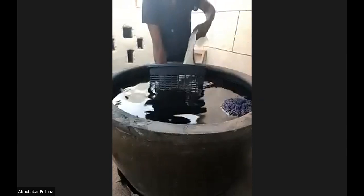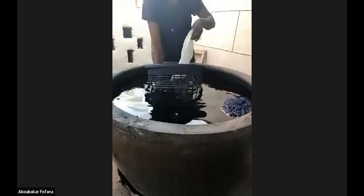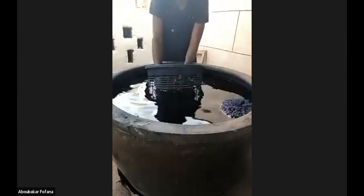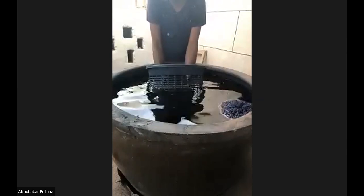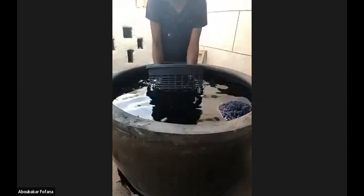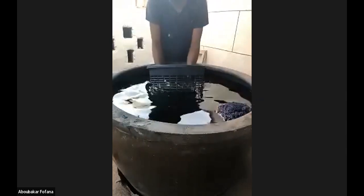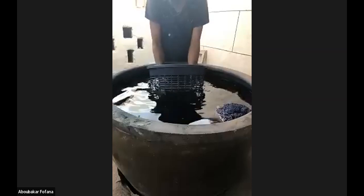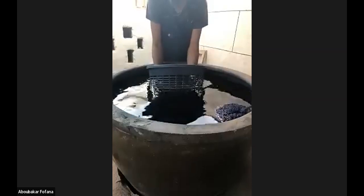Now, this is a young vat. I'm going to do one dip in this one, and we will check the difference with the first one. I have to go through the same process, massaging gently and well all over both sides.